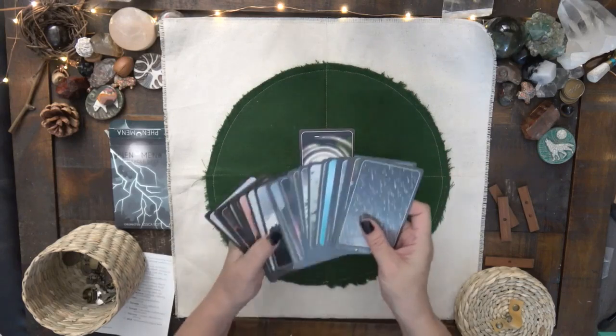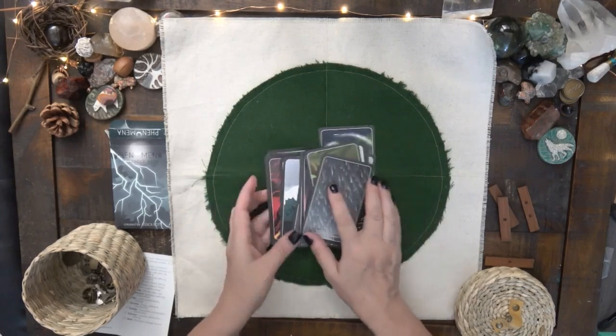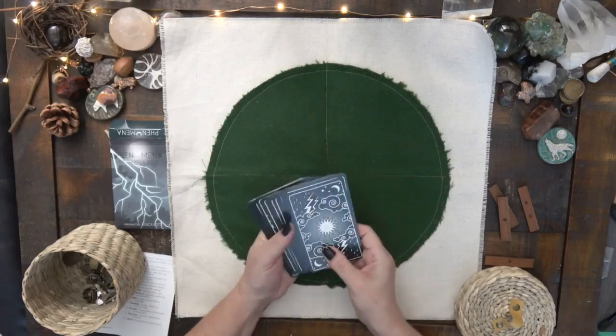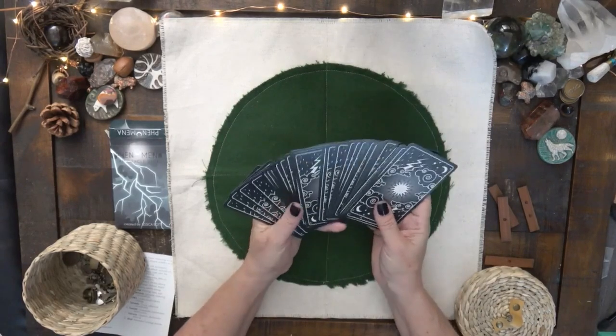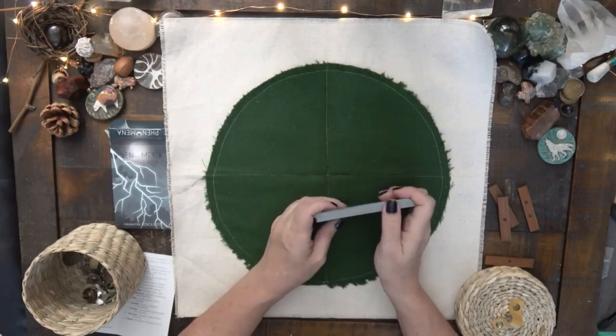So anyways, I hope this has been interesting. I'm excited to work with this. I think for me personally, with the way in which I do pay attention to weather for divination and things of that nature for myself energetically, I think that this is going to be extremely useful, and I really look forward to working with it.